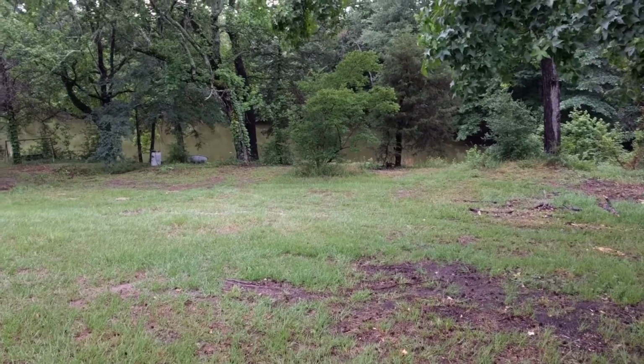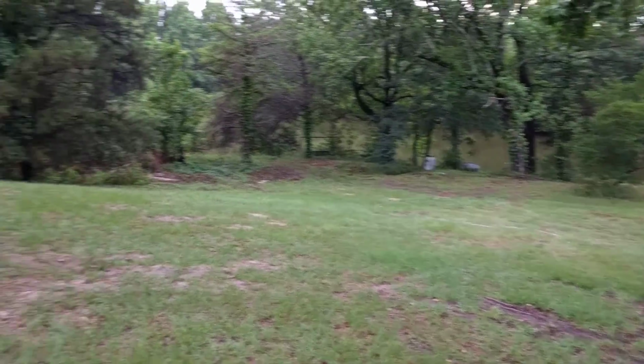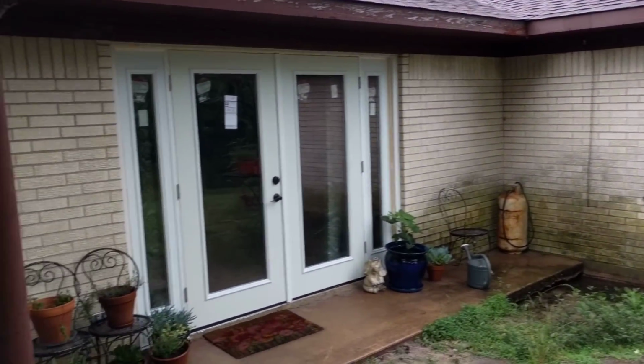So it is May 26th, and it's been a while since I did an update. This is currently what the backyard looks like from our porch.